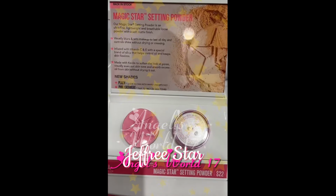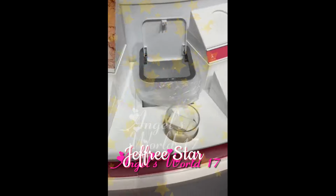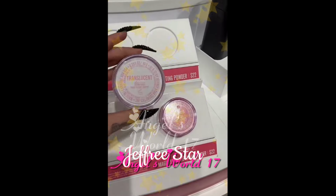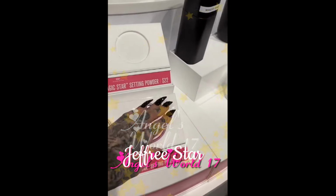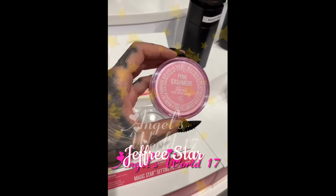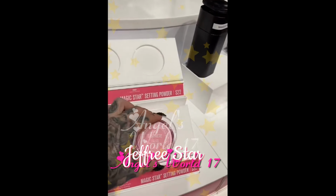I'm not kidding. My favorite powder, I wear rose and pink cashmere every day. I do. Now is the time to check out, you guys. These are our two luminous shades. Translucent luminous, and pink cashmere luminous. Yes, a pink setting powder. Who makes pink setting powders? A lot of makeup brands do. But no one does a powder like Jeffree Star, baby.